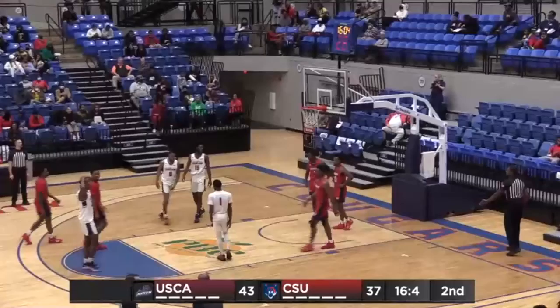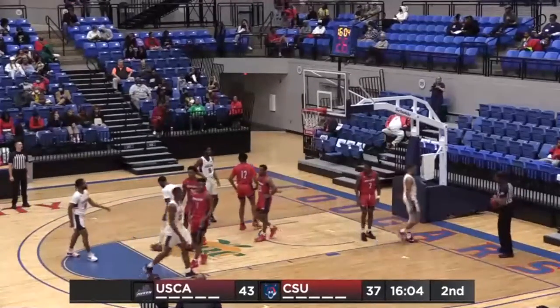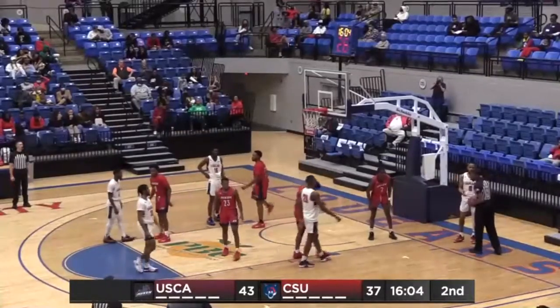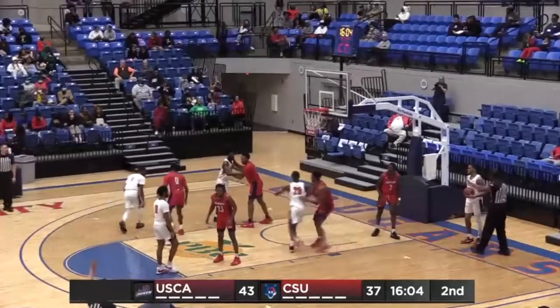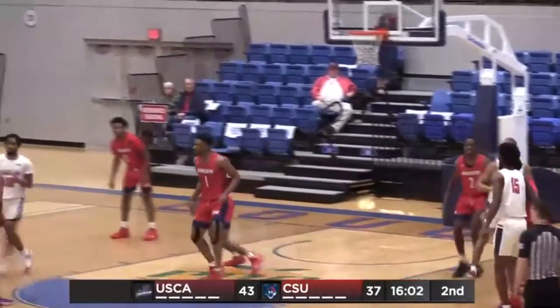Langston really upset with himself, and probably a little bit at the official. He probably thought he got fouled on that one. Langston frustrated a little bit, not scoring yet. That'll change.